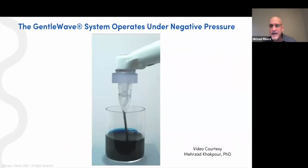Well, ladies and gentlemen, independent of the negative pressure that the vertical flow generates within the closed environment, once GentleWave is running, there is suction built into the system. We are going to see in this short video, just pay attention to what's going to happen within the reservoir, which is filled with India ink once GentleWave starts running. So let's watch this video. There we go.